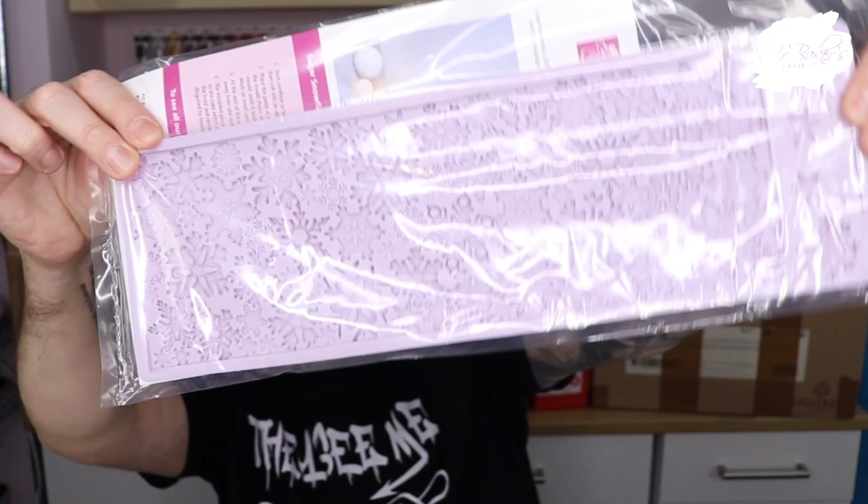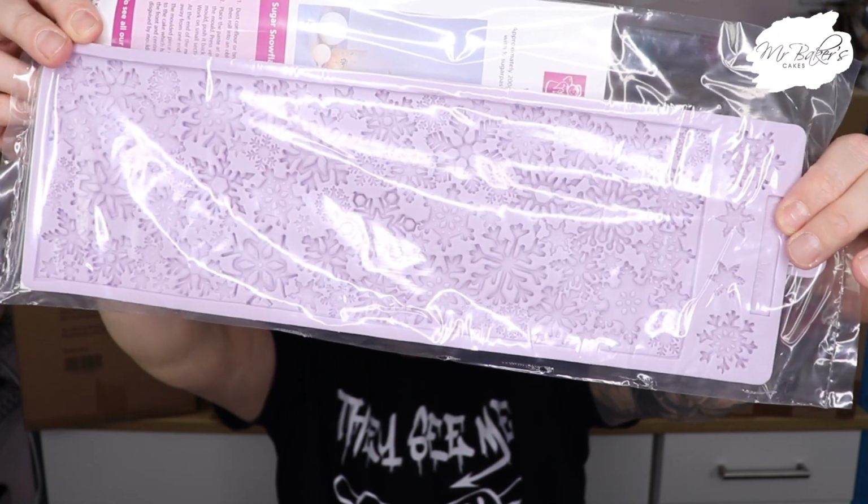There's one thing that I've had my eye on for a long time, and that is, I think it's this one, the Sugar Snowflakes mold. So it looks like this. All of Karen's molds are this iconic purple color. So if you ever see one for sale online and it's not purple, it's a fake.